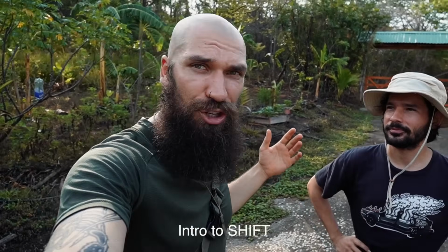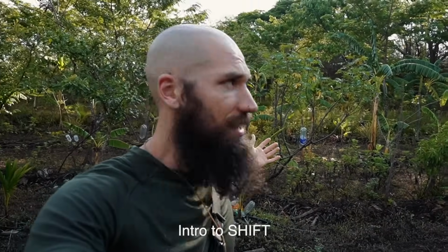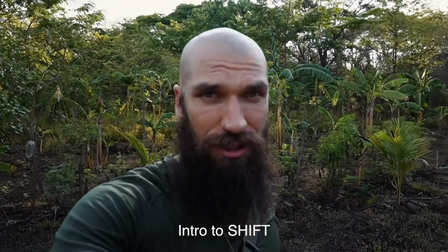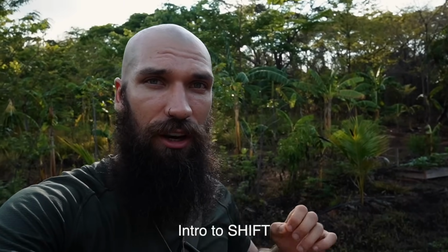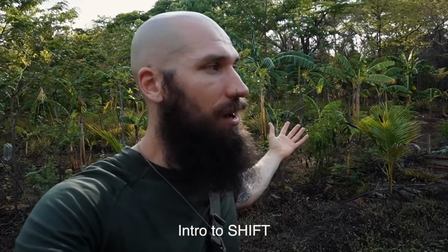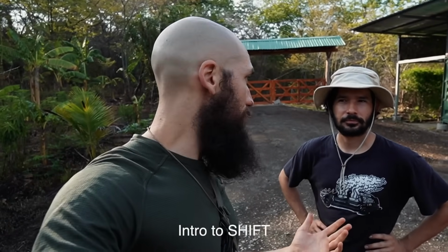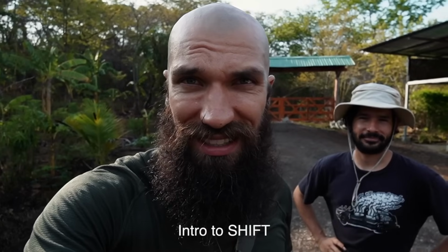Just made it to Shift Agroforestry. We're with Emmanuel here in Guanacaste, Costa Rica. And this is an incredible agroforestry system. Lots of details to dive into here. Working with secondary forest, so established trees already in the landscape, retrofitting that into agroforestry. Emmanuel is the farm manager here. We've got lots of exciting details to share.